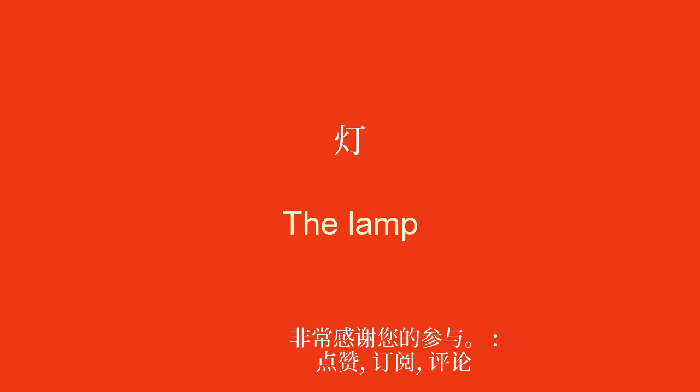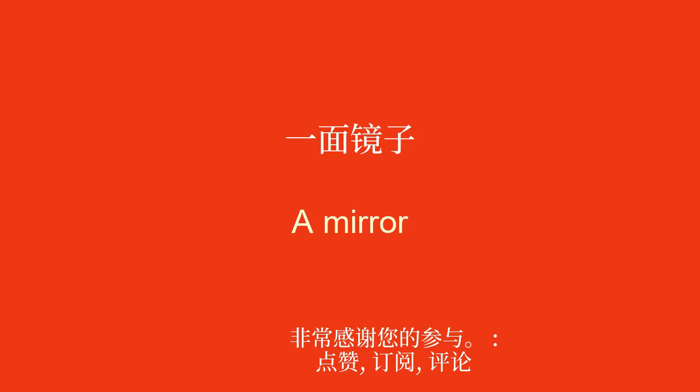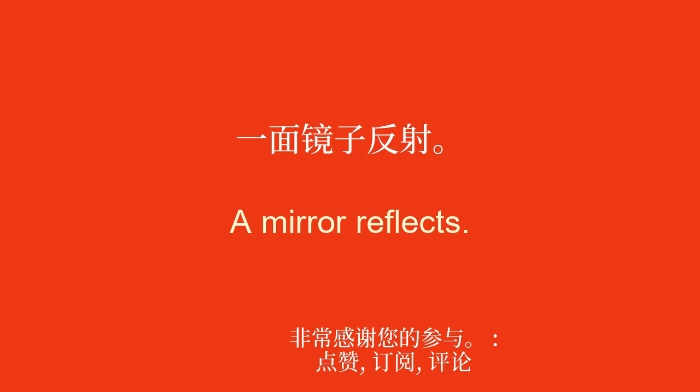The lamp. The lamp shines. A mirror. A mirror reflects.